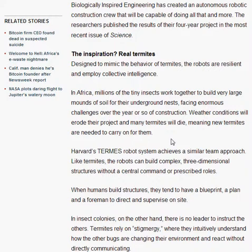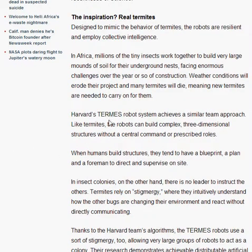By the way things are going, colonizing Mars is probably a no-brainer. Probably might take about a few years, but hey, what can you do? No, by then, this is actually pretty interesting. Harvard's, goddamn it, TERMES. I'm calling them TERMES. That's it. Just calling them that.